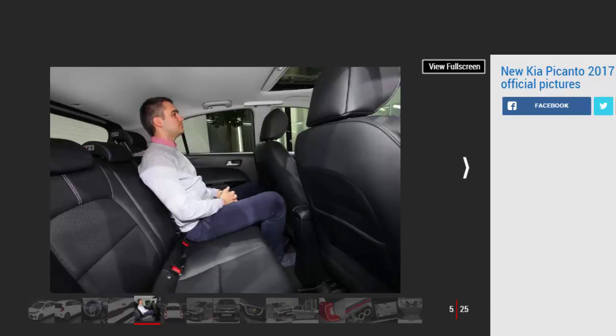In addition to this, the dashboard has been moved up by 15 mm, for greater knee and leg space up front, while in the rear there's enough space for taller adults on shorter journeys. The city car comes with a choice of either 4 or 5 seats, while handy touches like a central armrest with built-in storage give the Picanto a practical edge otherwise missing in this class.